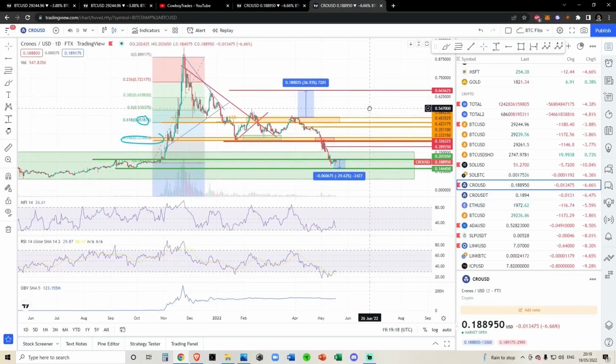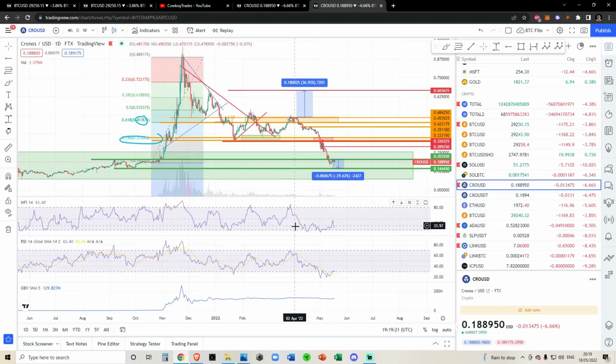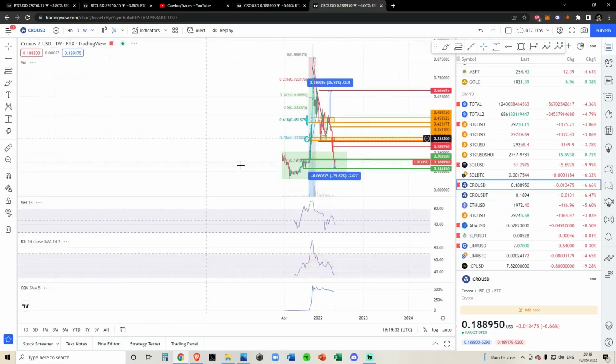Let's also go and check out if we've got anything on our oscillators, any types of divergence. So MFI has been heading down. Yeah, this is a low down here as well. So price moving down, oscillators moving down. It doesn't seem like there's any type of divergence on the daily time frame.